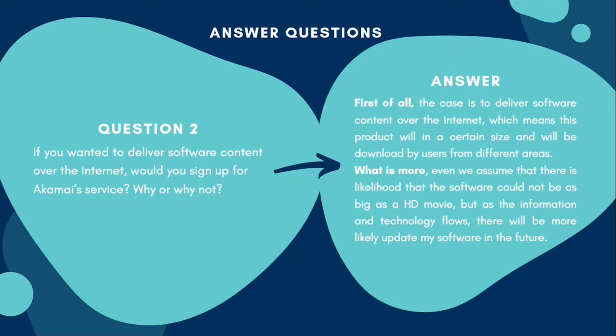The second question is, if you want to deliver software content over the internet, would you sign up for Akamai service? Why or why not? Yes, I would. First of all, the case is to deliver software content over the internet, which means this product will be a certain size and will be downloaded by users from different areas, even different countries.